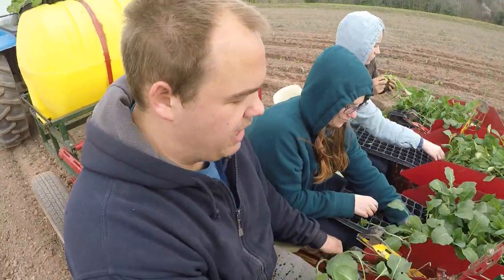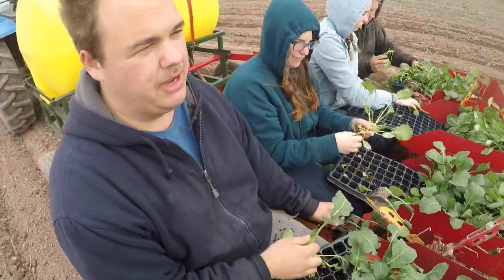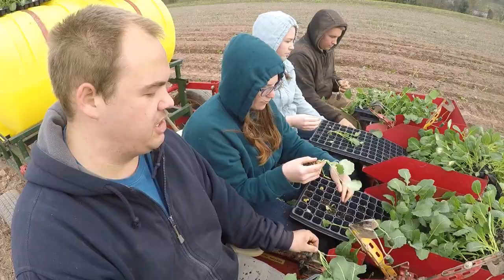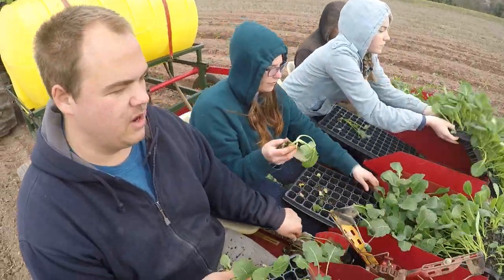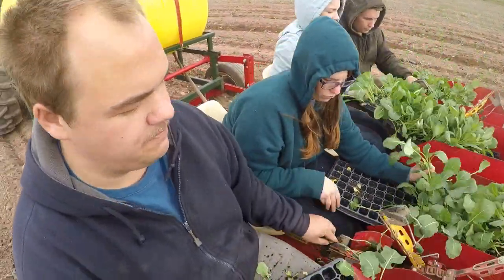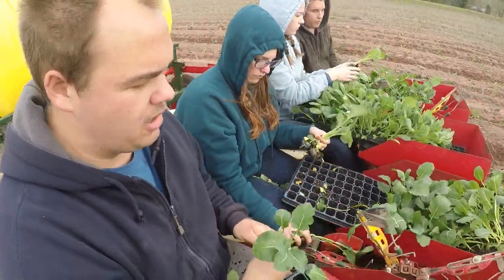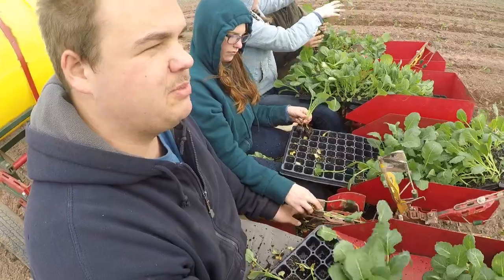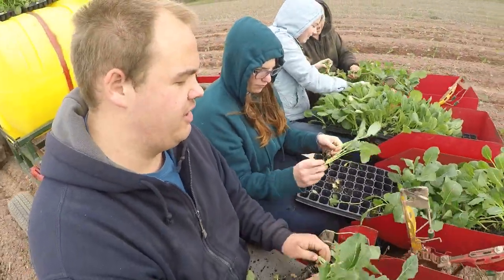Guys, we're finishing up with planting some broccoli. I don't know what variety we're planting. We plant a couple different varieties because the days to harvest match up, so we don't want them all ready to harvest at the same time. We're finishing up with the broccoli, and then I think we're going on to a cabbage variety called Transam.